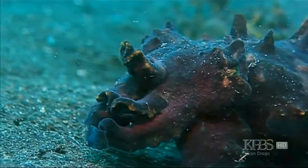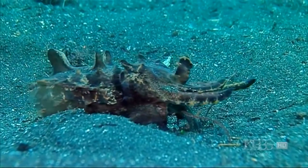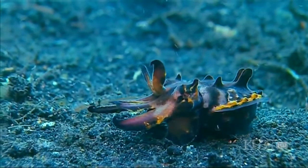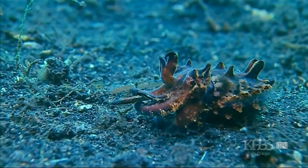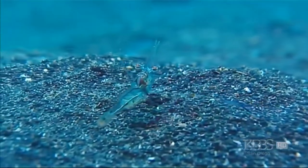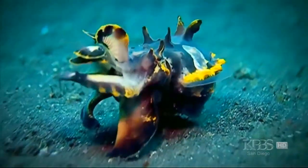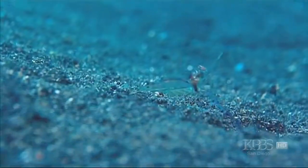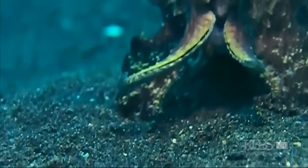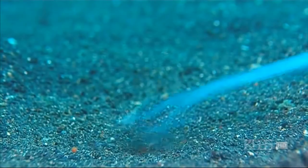Walking around on stubby extensions of its mantle and its two front tentacles is the flamboyant cuttlefish. This cuttlefish too has found prey, and is strobing to mesmerize it. It has found a shrimp. Using its dazzling colors as a distraction, the flamboyant cuttlefish slowly walks towards the shrimp. When it is close enough, the cuttlefish reveals two long, sticky tentacles kept hidden within its mouth and captures its prey.